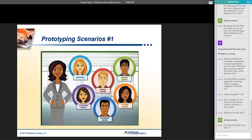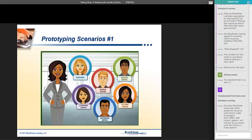This screen was done by a graphic designer. So I would never be able to do those little bubbles with those people's heads in them and animate the mouths the way that they are. And I would never think of putting that background on that. That's what the graphic designer does. So, all right, anyway, hopefully that answered your question.